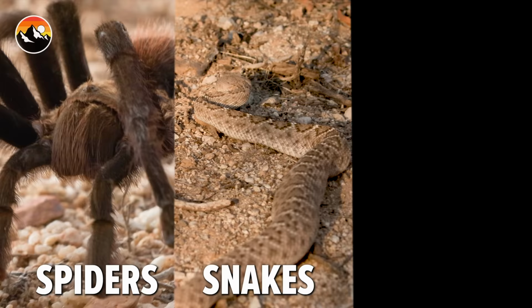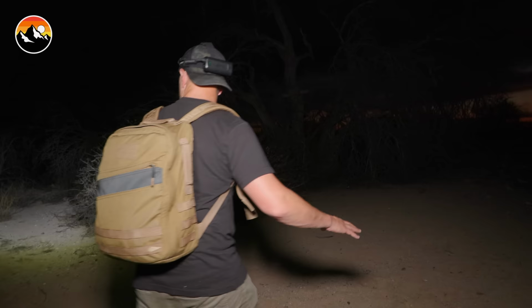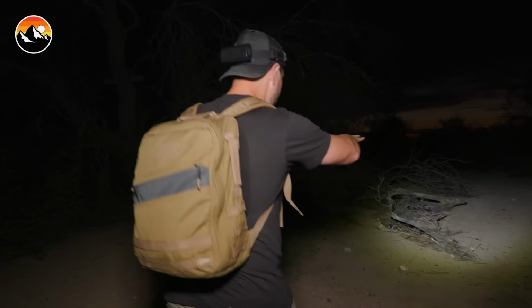This desert is teeming with all sorts of venomous creatures, and the best time to find them is after dark. The sun is finally set, headlamp is on. This headlamp is going to be the main tool that I use tonight to find one of these tarantulas. So I'm gonna use my headlamp to sweep from side to side. There's not a lot that gives them away other than just getting a light right on the tarantula itself.